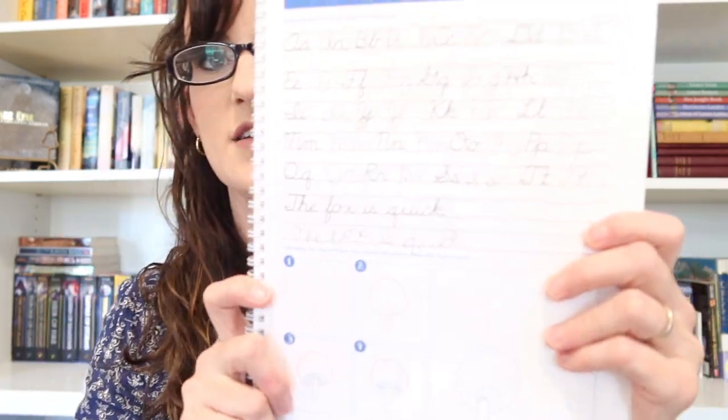Okay, so the very last part of Mason's independent work is his handwriting. I guess language arts is not exactly independent. He does some of it independent and some of it he works with me, but he can do this 100% by himself. This is also The Good and the Beautiful handwriting, and it is the level 5 book. So it is cursive. Each book has a page like this. This is considered one lesson.